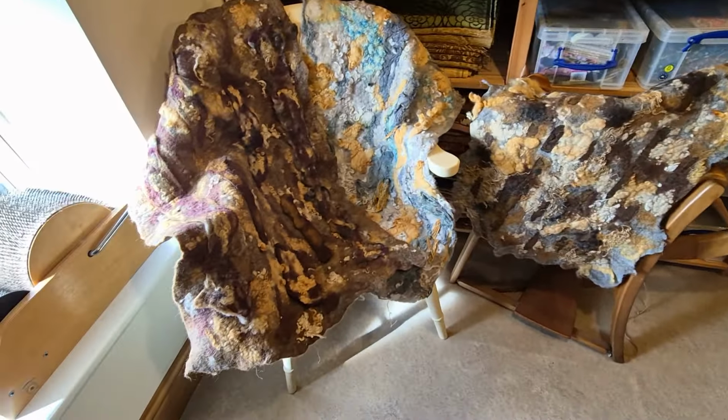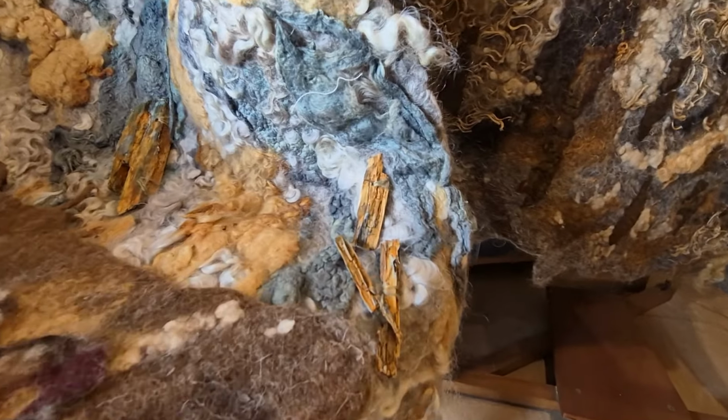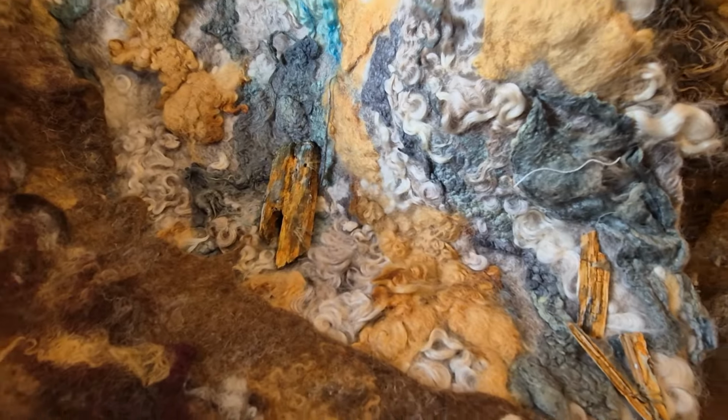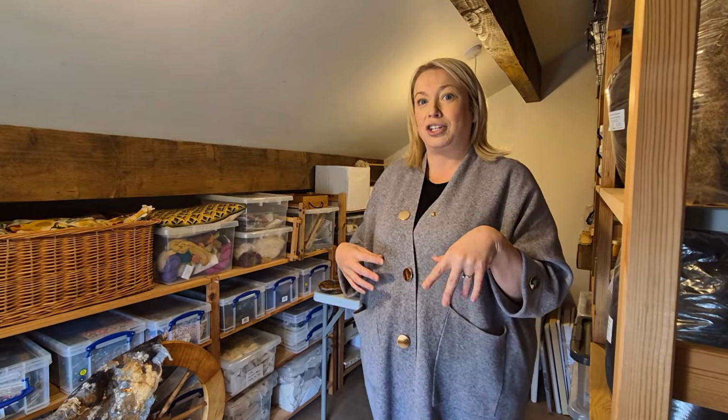And with my wools as well, we've got driftwood. Bits of driftwood. But I also mix my wools. So I never really stick with, say, merino or bergschaf. I'll always mix, so I create a lot of texture with it. So it doesn't look as flat.